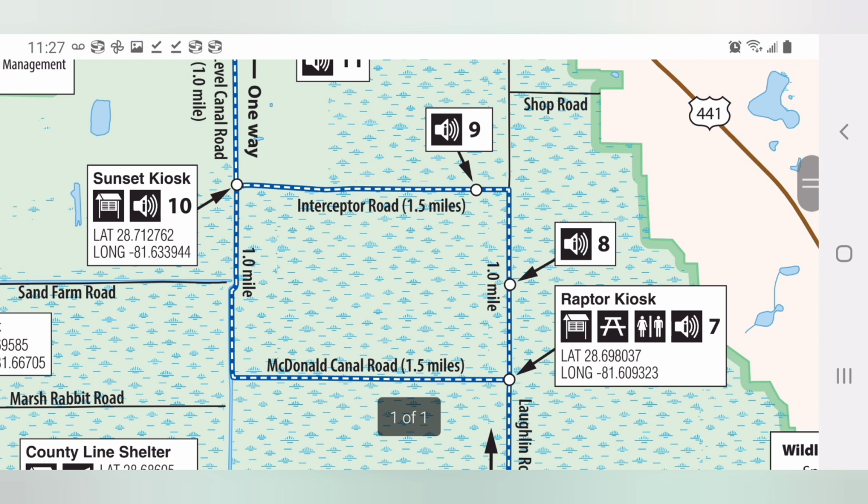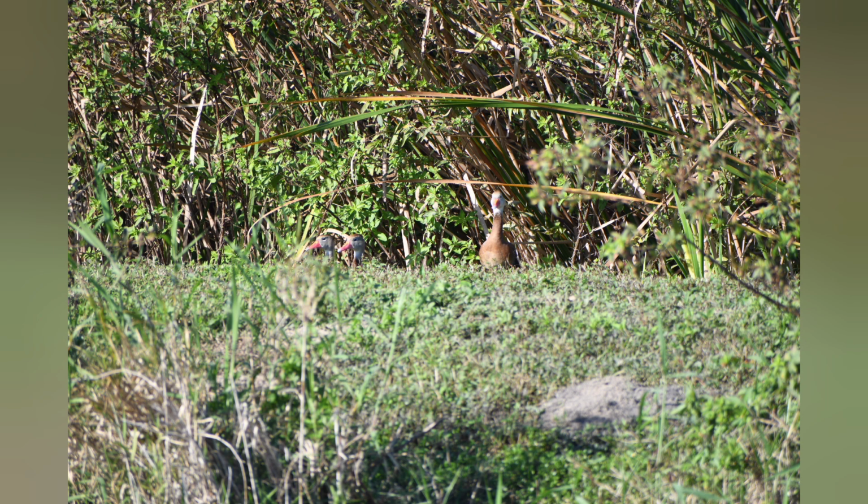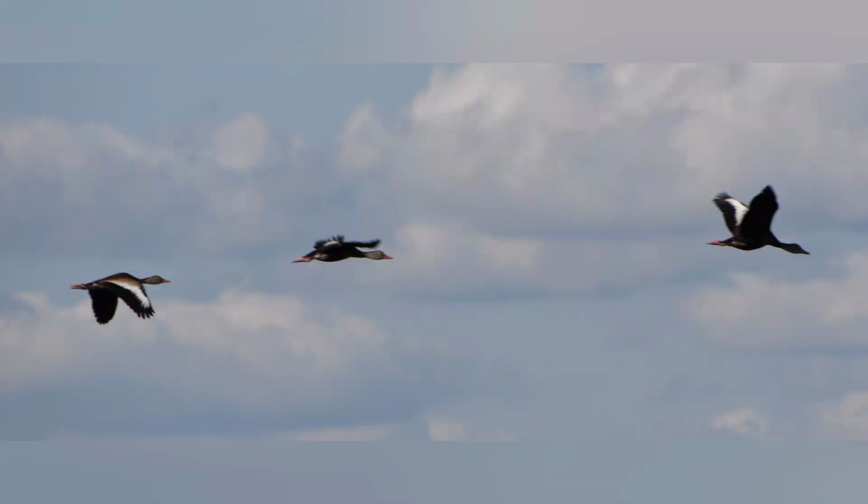They have been frequently seen at the end of the drive near stop 9 on Interceptor Road. We've been seeing them along the dike a lot, but not so much this particular trip. That's why I don't have too many close-ups. But we saw tons of them just flying in.